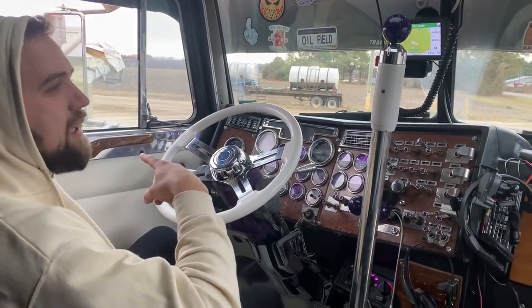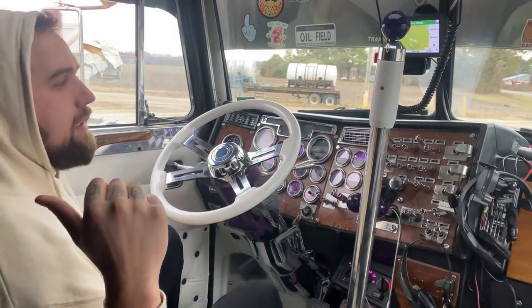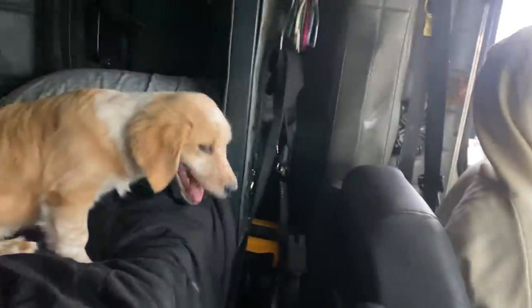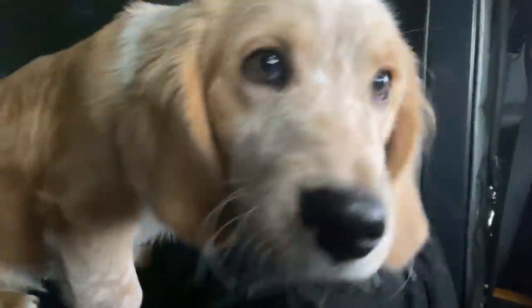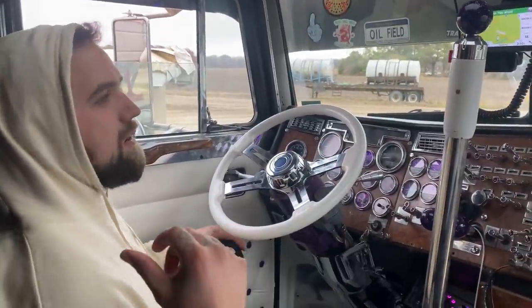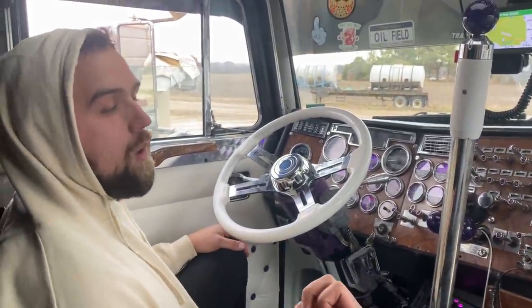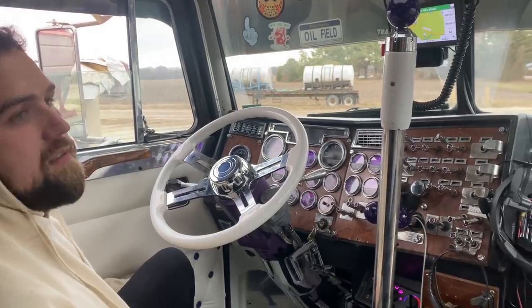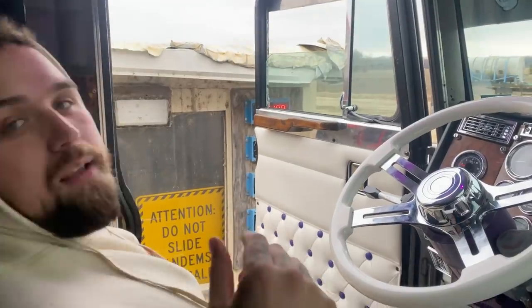So we gotta get a scale ticket. I gotta go back into the dock over there and then wash my trailer out. He said I could do it myself and it doesn't cost anything. Otherwise, it would cost $20. But anyways, then they're gonna tell me what dock I can go in. I don't know if it's gonna be a floor load or if it's gonna be boxes of stuff. We'll find out.